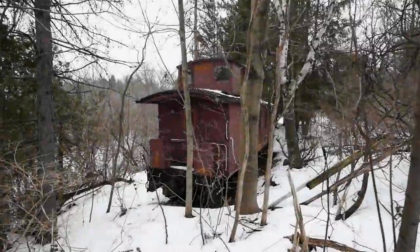I haven't been in a caboose before. I've always seen the outsides of them. So I can't wait to take a look inside. Hopefully it's all original and it's not too rotten in there, but looks pretty good. So let's go. Unbelievable.